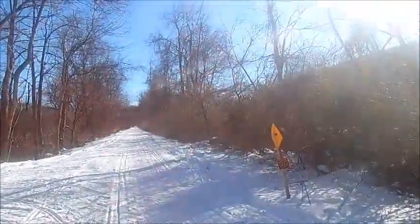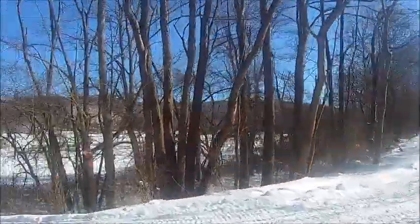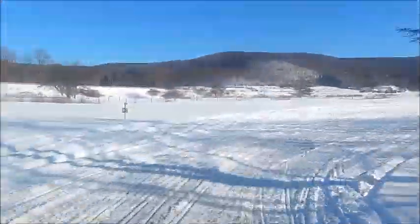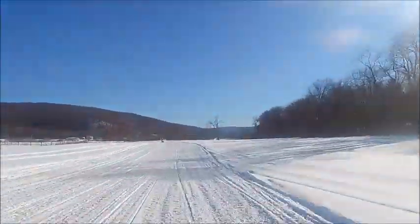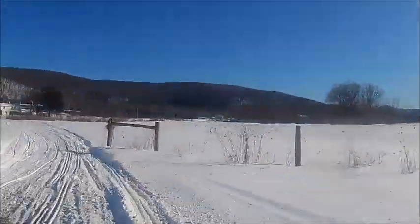Then we got this guy here. I don't know if you saw him, but just sitting in the middle of the trail. Helmets off, blocking the whole deal. Right in the middle of the intersection.